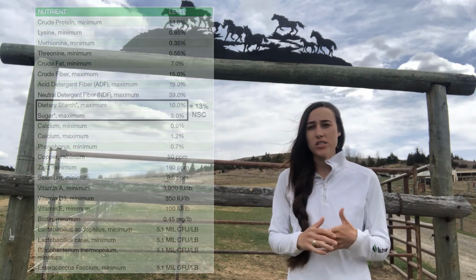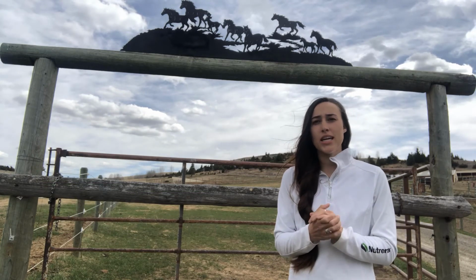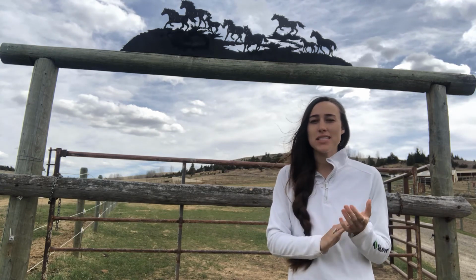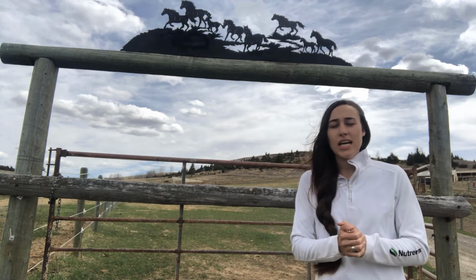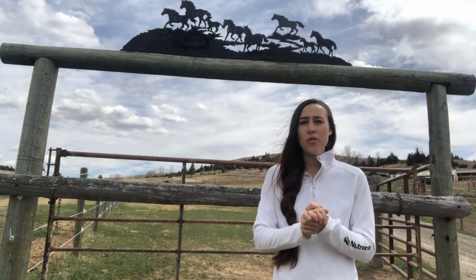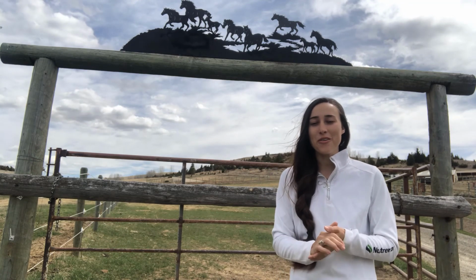So let's say you have a starch level of 10% and a sugar level of 5%. This would mean your NSC value is 15%. That'll give you a good idea to see if the diet is appropriate. As always, just introduce your horses slowly. If you ever have any questions, just reach out to your local Nutrena rep or your local veterinarian.